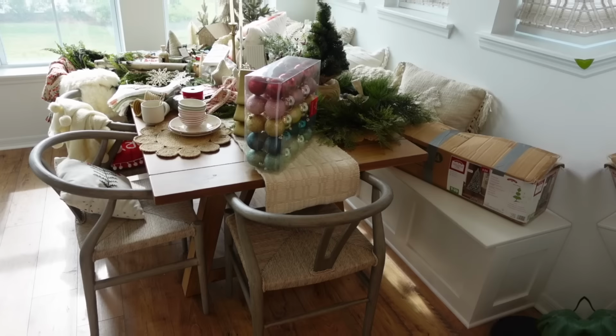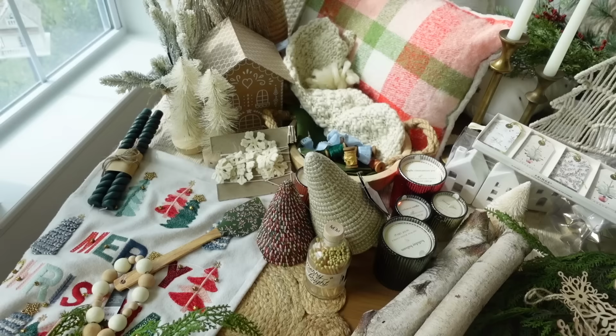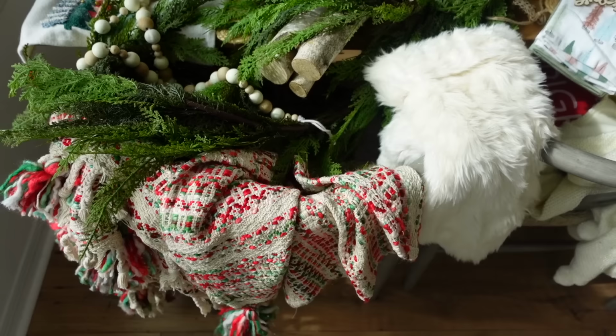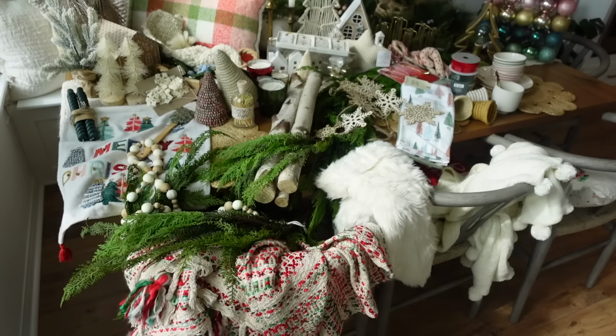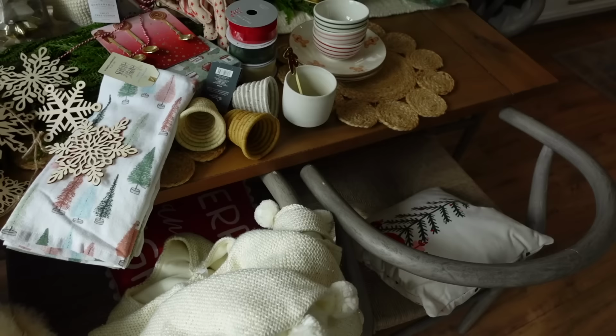I have accumulated quite a bit of stuff just throughout the years, but since we do live in a house now as opposed to an apartment, I did purchase, you know, some investment pieces like my garland, but I'm really excited. My color palette is, I don't know exactly how to describe it. Basically, I love the green, I love the cozy white and just textures, but I also love some red, and I guess the best way to describe it would be these ornaments.